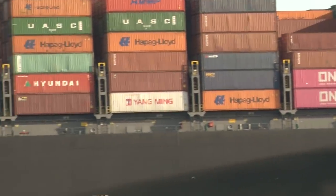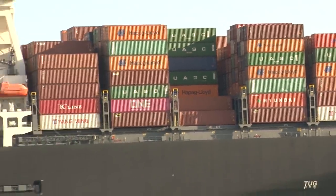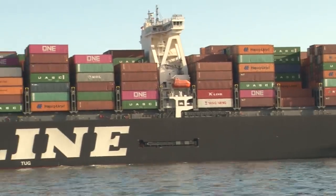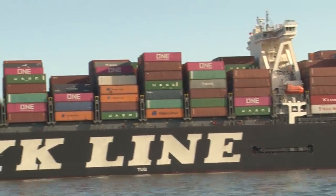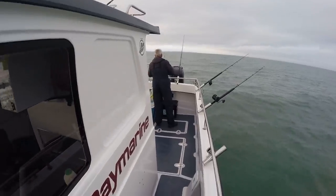And this boat has a huge amount of containers in there. Who knows what is in there? Whatever it is, it's going to another country. It's coming out of England and going to another country. Anyway, always got to be careful out there with the fog being around as well.